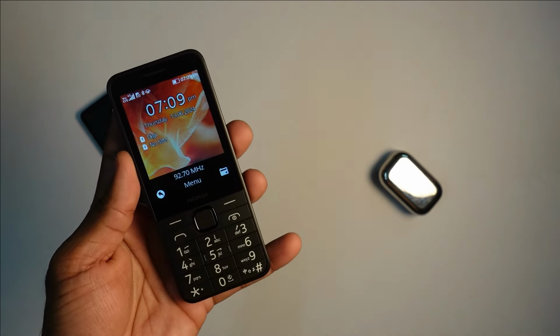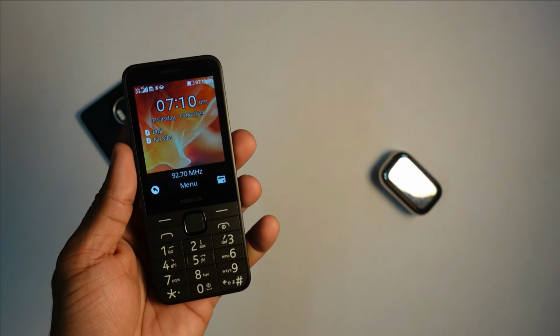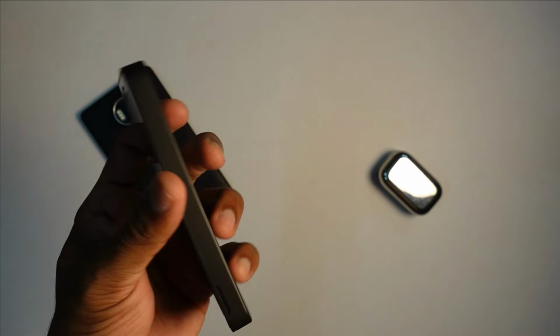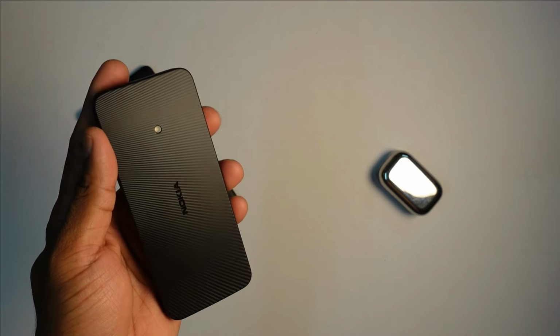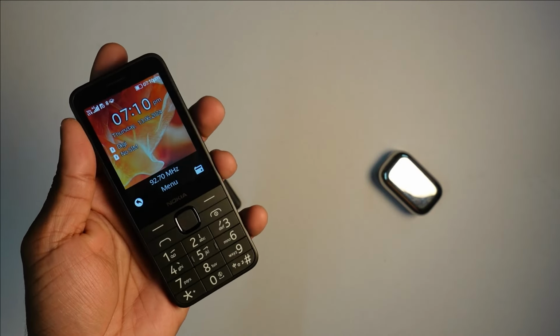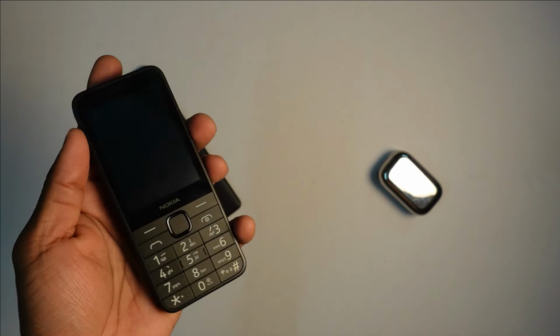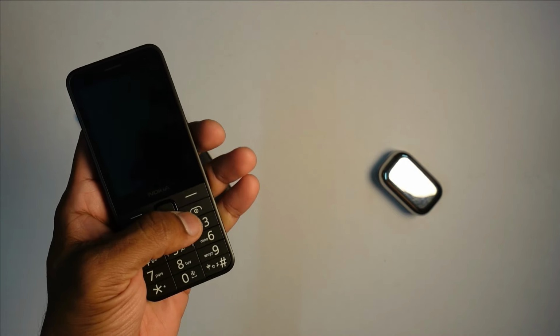But for the asking price and definitely for the intended purposes, the Nokia 215 4G would definitely be an interesting device to have, more so the 225 and the 235 with much more functions embedded within the device. So this is a quick look into the Nokia 215 4G, and this is definitely a good start for HMD Global with the necessary upgrades for their feature phone lineup.